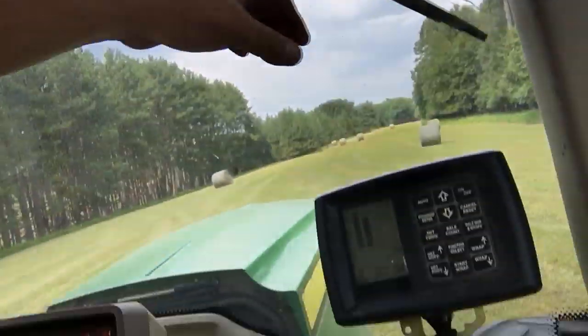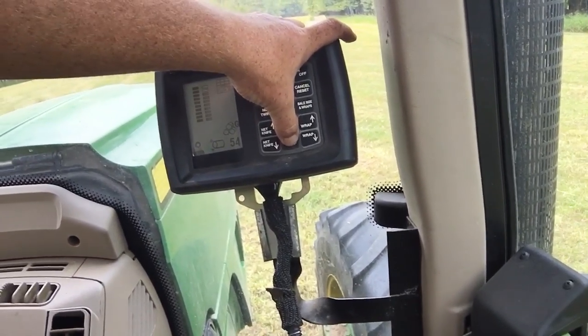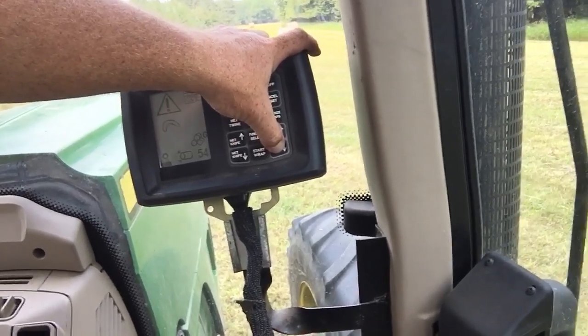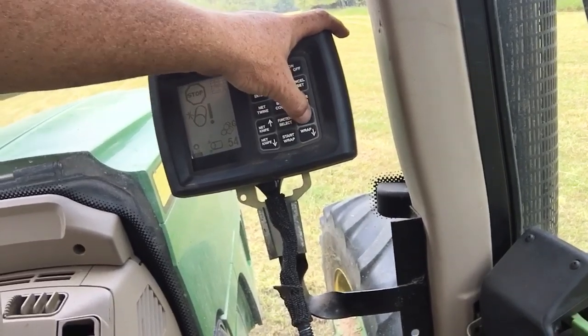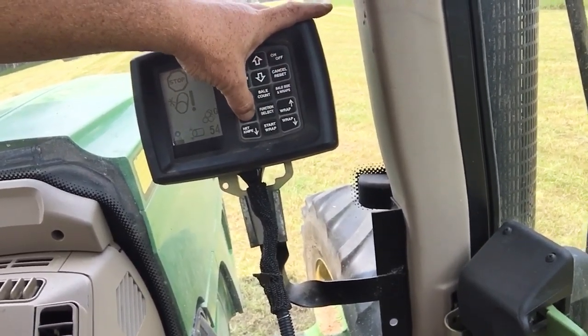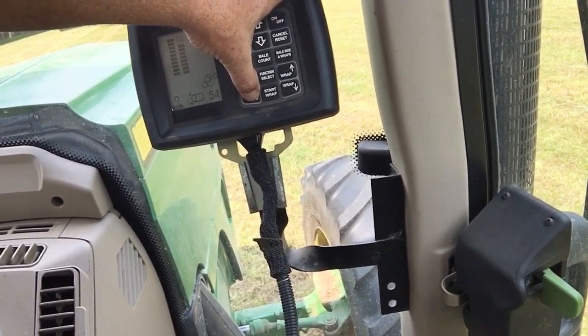So there we go. We're gonna go to manual. We're gonna go to start wrap, steady beep, put the wrapper on, look behind us, the wrapper is going. Slowly put the wrapper back, cut it, bring the knife back.